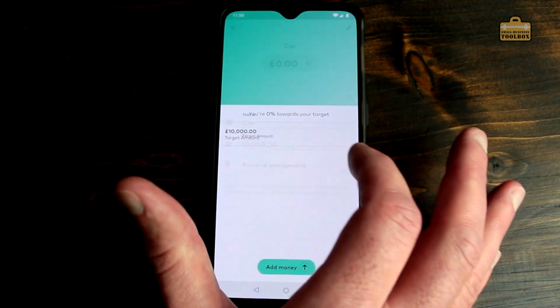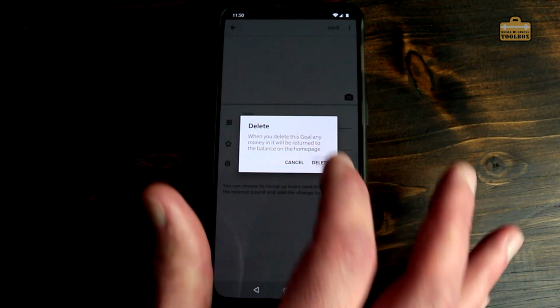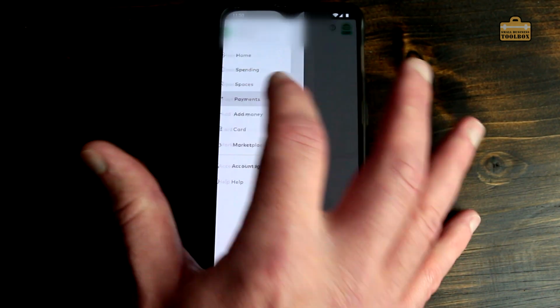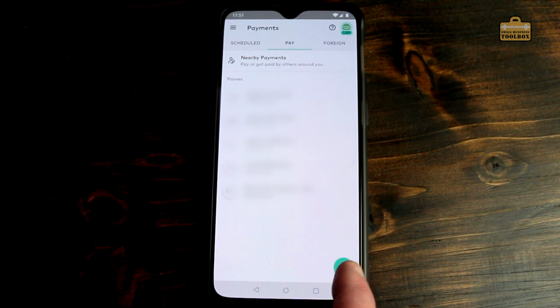I'm going to get rid of that. Just click on that, little dots at the top, delete, gone. What else have we got? We've got payments. So everyone you've paid before will be shown in this list. If you want to pay someone new, you just press a little plus at the bottom there.